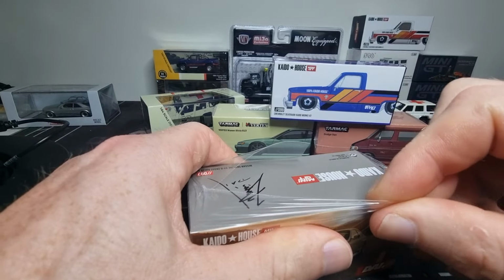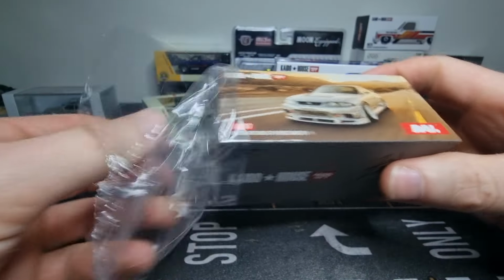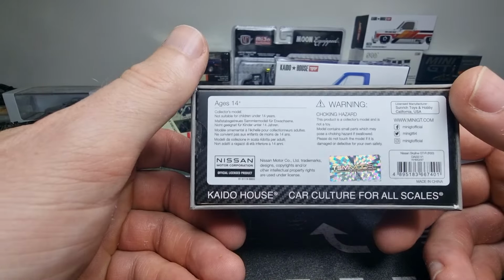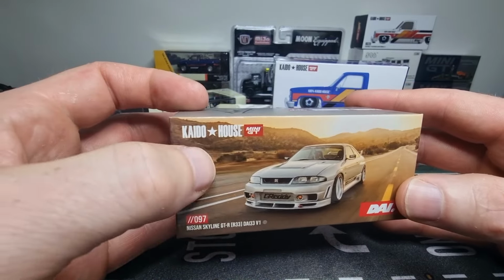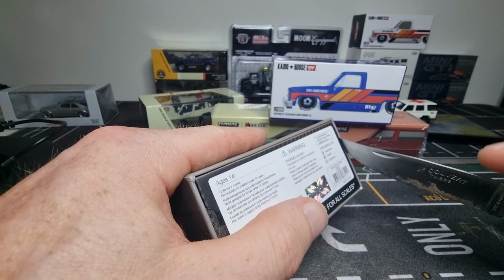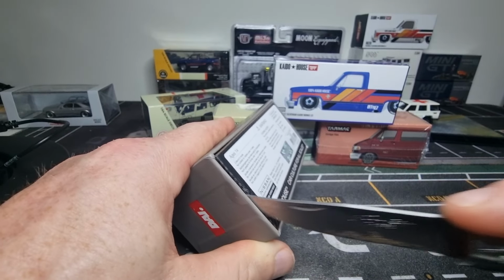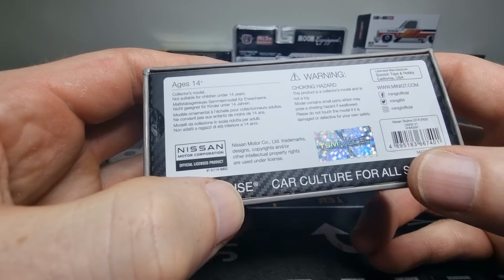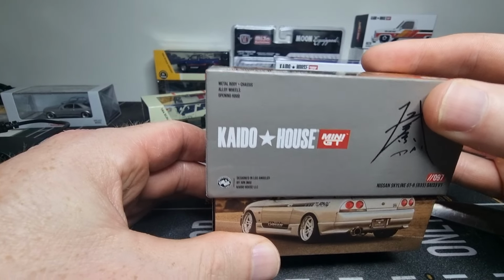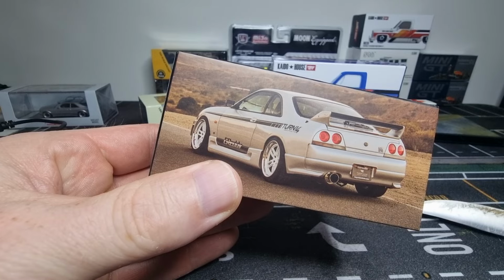Yeah, I need a sharper knife, that's for sure. Very good packaging, by the way. I love the packaging from those Kaido House models. Some sort of luxury box package. Gives some carbon fiber look on it. Wow, look at this. Yeah, this is good. Holy smoke.